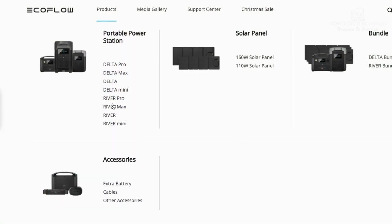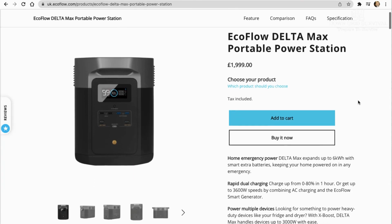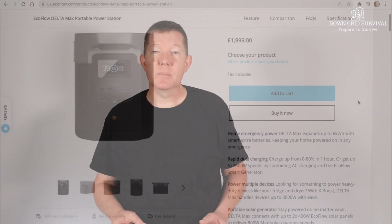I will say that if you can't wait and you're looking for something now, EcoFlow has other smaller battery systems you can check out. Be sure to look at the Delta Max, which is the next largest system they have. But they have several smaller systems, and even one that can fit into a backpack.